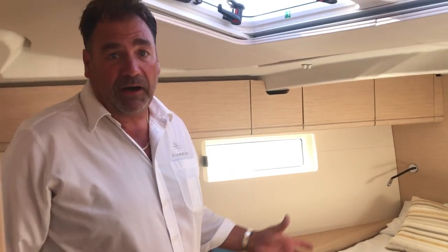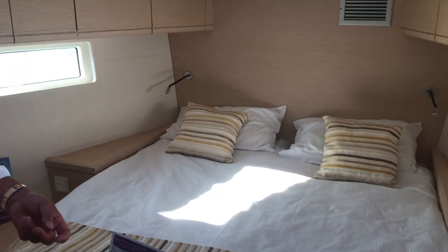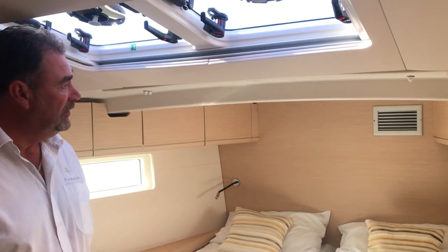So here we are, our master's cabin. As you would expect on a Jeanneau Yacht 51, there's a high level of finish.